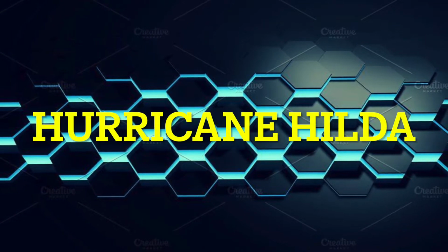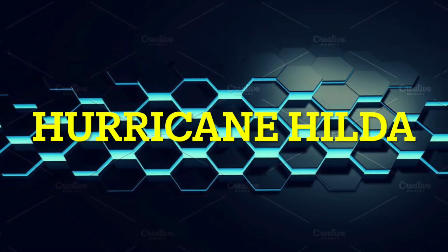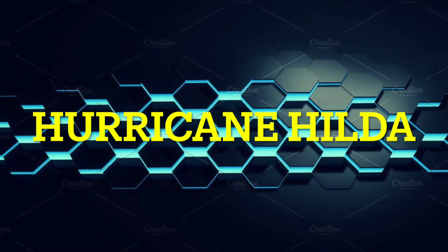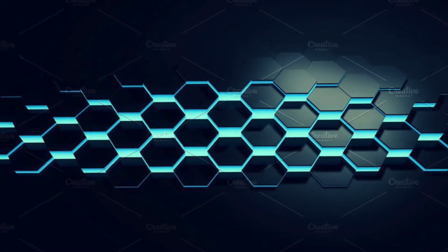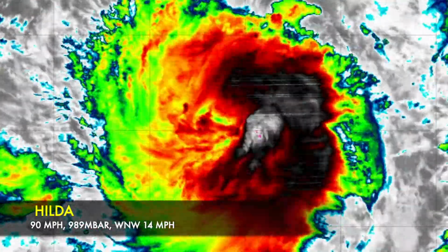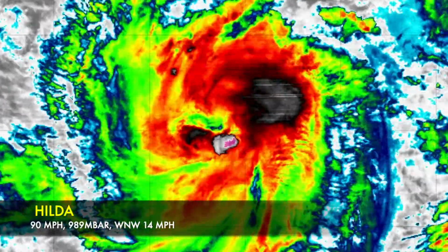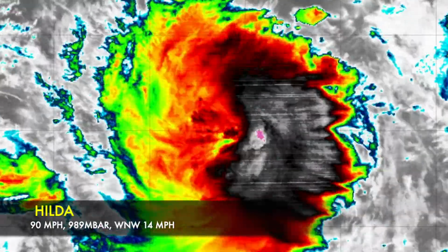Welcome to Update 3 on Hurricane Hilda, which is now approaching Category 2 status as it meanders across the eastern Pacific. Hurricane Hilda is now at 90 miles per hour with a pressure of 989 millibars, moving west-northwest at 14 miles per hour, and has acquired quite a good structure.